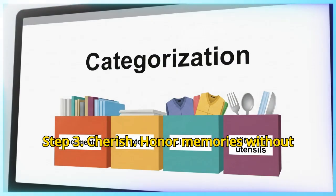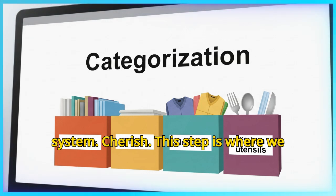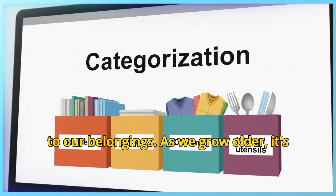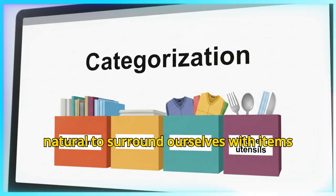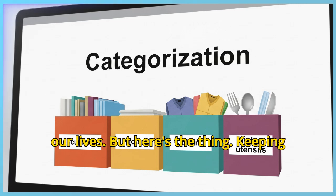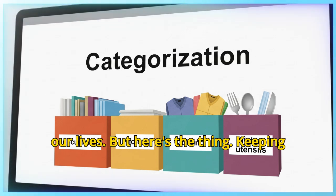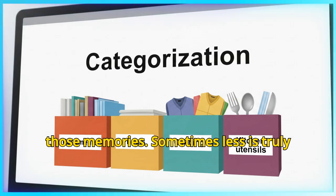Step 3. Cherish. Honor memories without clutter. Now comes the heart of the 4C system: cherish. This step is where we take a moment to honor the memories tied to our belongings. As we grow older, it's natural to surround ourselves with items that remind us of loved ones, special occasions, or moments in time that shaped our lives. But here's the thing: keeping every item isn't the only way to preserve those memories. Sometimes less is truly more.